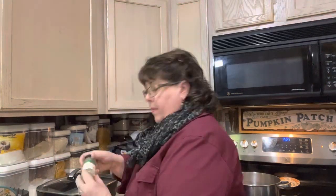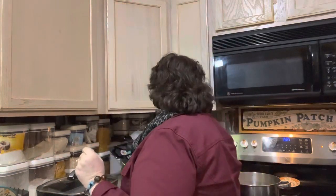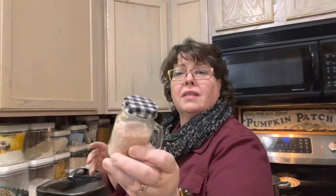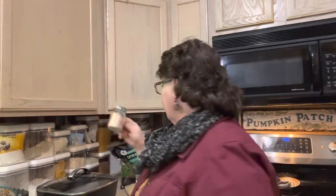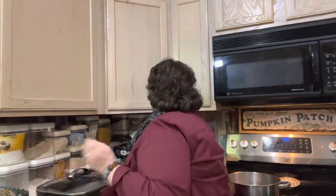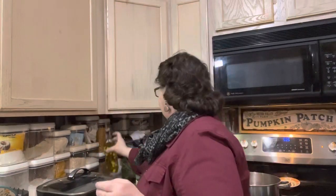I used the garlic powder. Now this one's from Dollar General. I had the salt. Dollar Tree has little holes on the top, little mason jars. It looks so cute, so tiny. But I sprinkled that with my salt and I did the olive oil. I have this container here, I got this at TJ Maxx. I love a splash with that.